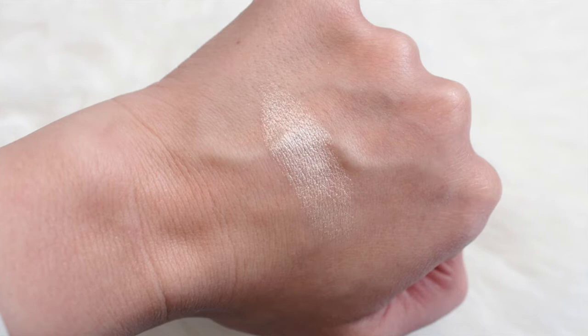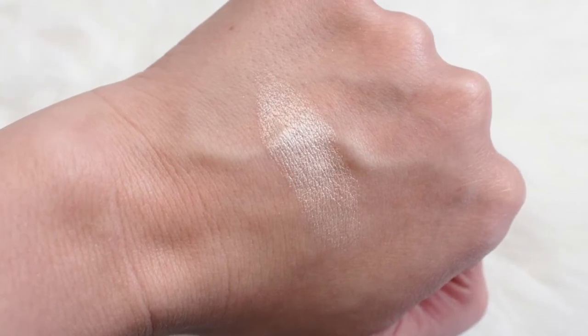Like I'm hoping the camera will pick this up, but to me this looks so much shinier and almost dewier than I would expect a powder highlighter to look on my skin. I think these are very pretty. Like I said, you do get that shimmer, but for me what I notice more is just the dewiness, the shininess, the luminosity of these. This is the lightest shade called Blinded by the Light. I think this would be perfect for lighter skin tones like myself.